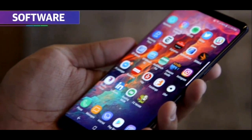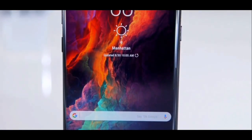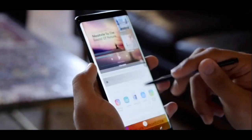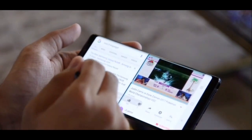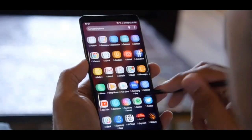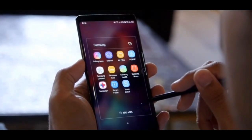Meanwhile, the software is exactly what you expect. Aside from a few extra touches, it's a dead ringer for the customized version of Android 7.1 you'll find on the Galaxy S8. Thankfully, Samsung's interface feels much more fluid and mature this year, and even with all of the company's extra add-ons, I still prefer it over the custom UIs used by other phone makers. It's full of neat touches too.